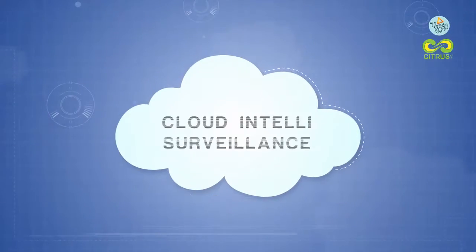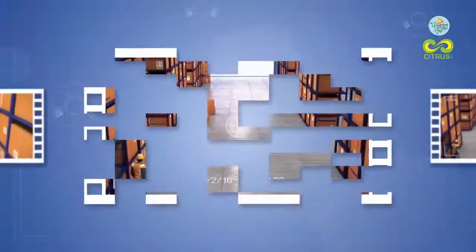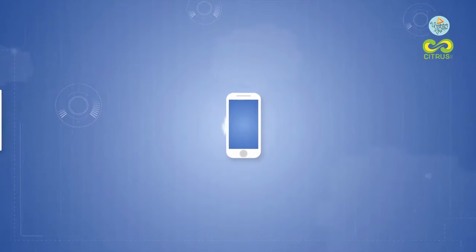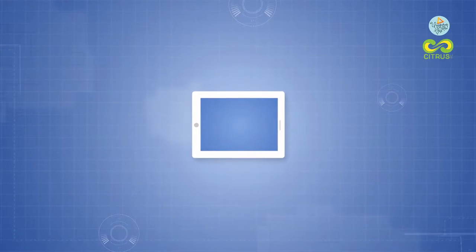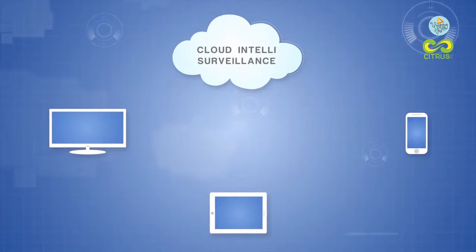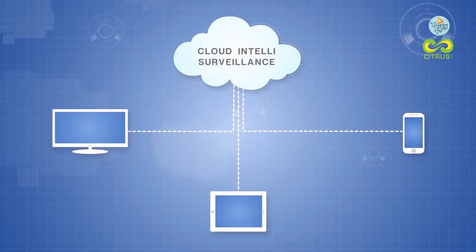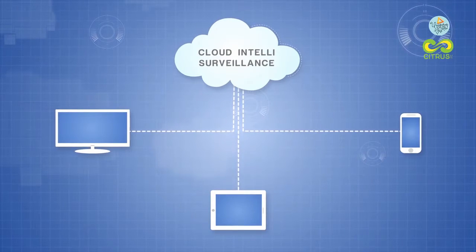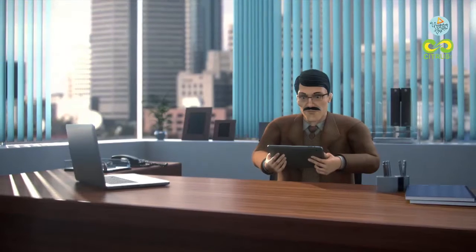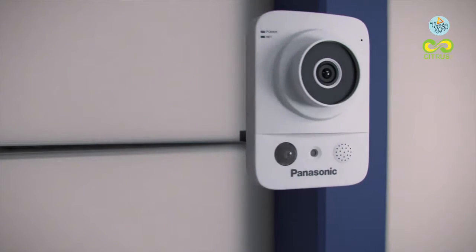Cloud Video Intelli Surveillance technology ensures your direct access to security cameras via mobile, computers, and tablets. It enables you to store and access data over the internet, which means one doesn't need to have a dedicated network-attached storage hardware. Instead, it simply hosts the server off-site and connects security cameras.